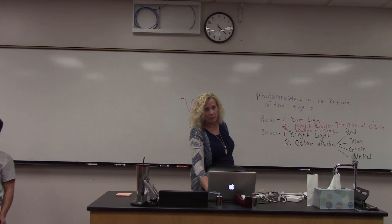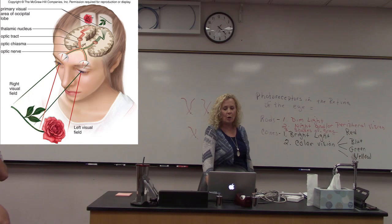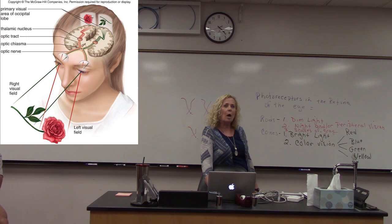Okay. So when we're looking at something, the information from whatever we're looking at has to go to the occipital lobe of the brain. So this information crosses from one eye to the other side of the brain, and then from this eye to the other side of the brain. Okay? So you could be looking at two different objects and getting two different pictures of information on the occipital lobe.